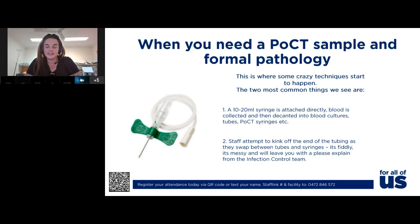The other one that I see, and this is the messy one, we see people kinking off the end of the tube and just swapping between what they need and trying to kink the end of the butterfly. Blood kind of slowly drips out. It's messy. Infection control would have a field day with you if they came across you. That type of thing. So this is what I'm proposing.